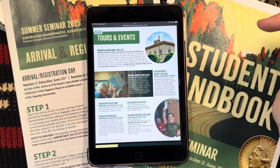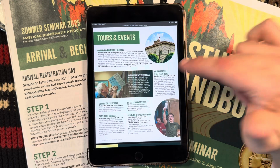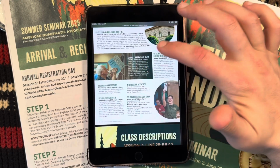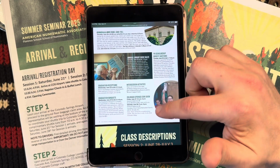There's also a coin show. The Colorado Springs coin show is between first and second sessions. We went to that last year. It was a pretty good show. There's 20 some odd tables, I would say. We all picked up a few things. It's a good show. There's a benefit auction for young numismatists. They do their graduation banquet and reception, which is fun. It was a nice spread too. It was a good time.